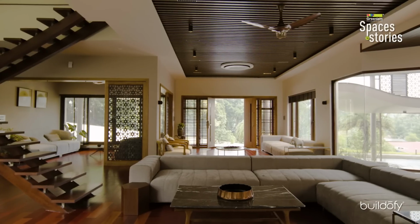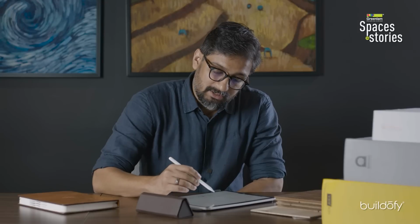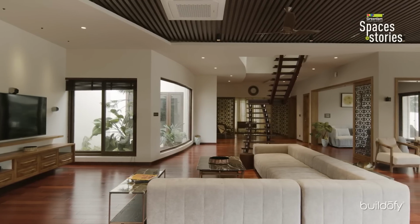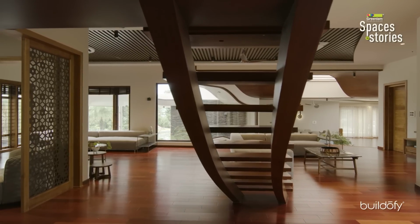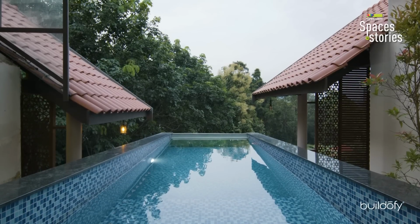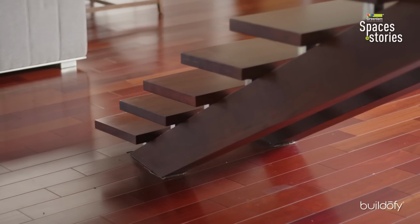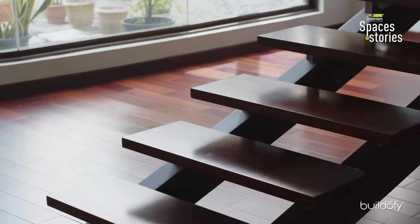The formal living room is not physically divided by any walls, so it is just overlooking the informal living space, and there is a staircase completely freestanding in the middle of the space, connecting the pool on the first floor to the house. The staircase has wooden flooring, which is a combination of natural wood and engineering wood.